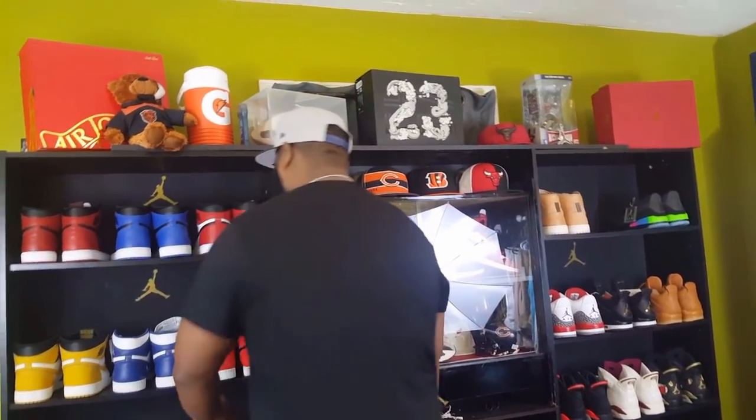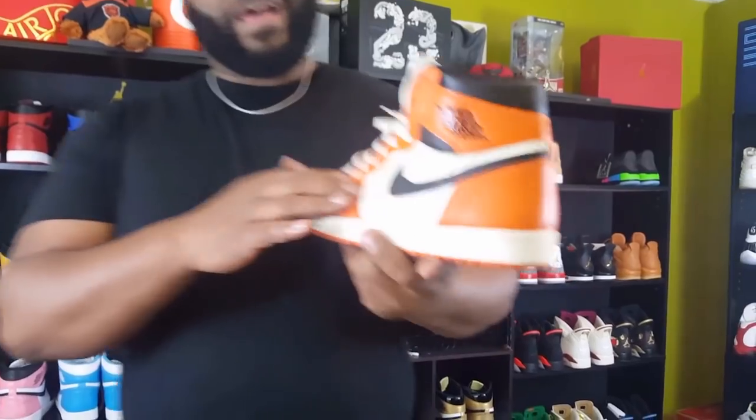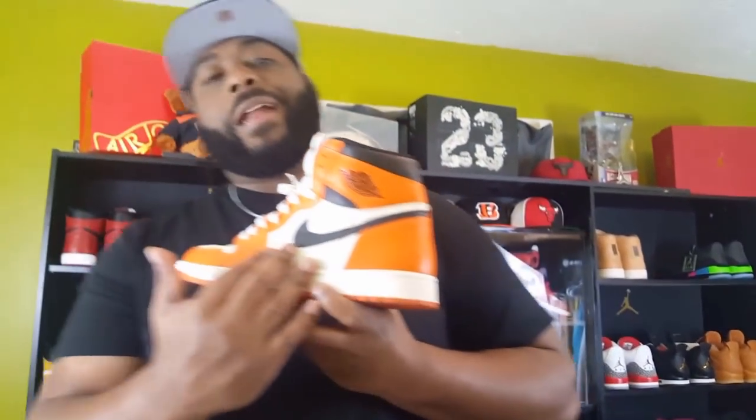Love them. Moving on to one of my favorite Jordan ones. My favorite color. Orange. You hear me? These things are just fire. The reverse shattered backboards. The 2.0s. Aways. These things are fire, but the quality is sick. And this is what I'm talking about. This is the leather that I want, Jordan. Jordan brand.